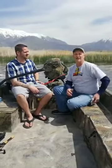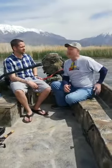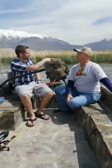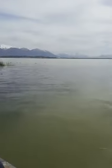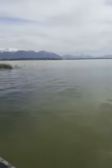It's been a beautiful day here on Utah Lake, doing a little bit of fishing and just hanging out. You can see the coots over there, just sitting and hanging out. But yeah, let's go ahead and get this started, and we'll get it going for you guys.